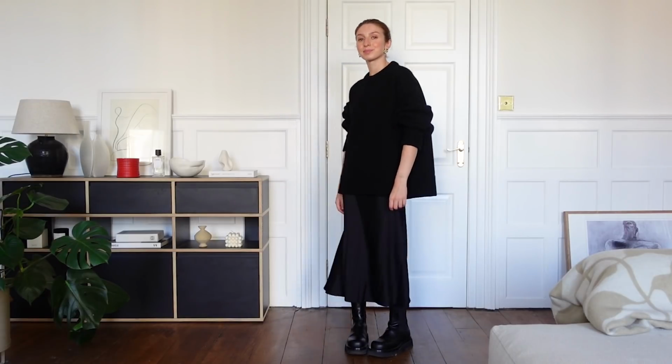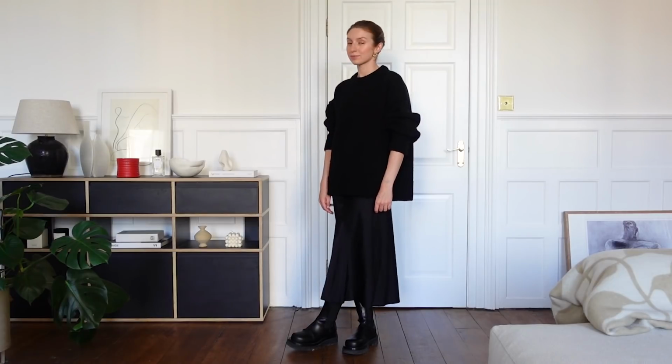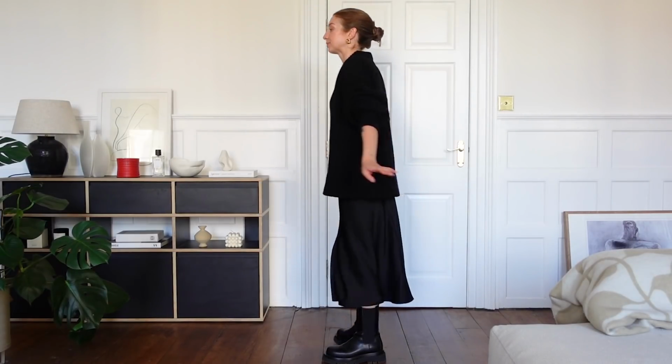I have previously switched out the boots for something a bit more delicate, maybe a pointed boot with a small heel. That also really works. And actually this winter, if I've got a really fancy dinner to go to, I'd love to swap out boots for some really sheer black tights and then a minimal 90s strappy sandal. I think that would look really nice.